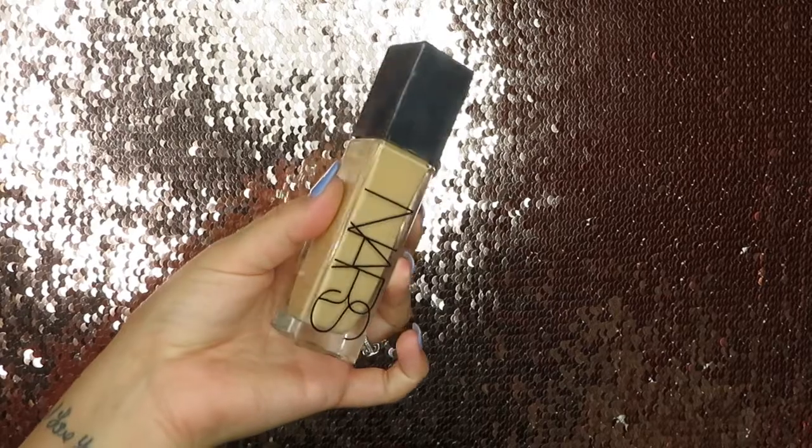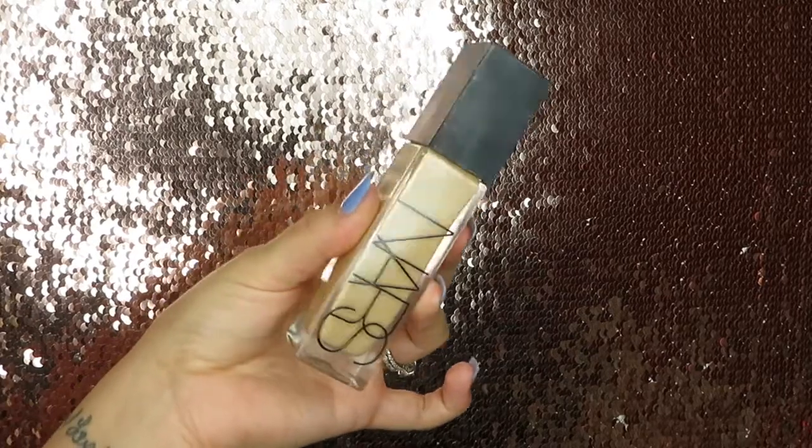I don't know. The next product I want to talk about is the NARS Radiant Longwear Foundation. This is another one that's in my top favorites. I love this. It looks flawless on the skin. It is very high coverage and it lasts so long. I honestly have nothing but good things to say about it. If you're in the market for a high-end foundation, I would check this one out.